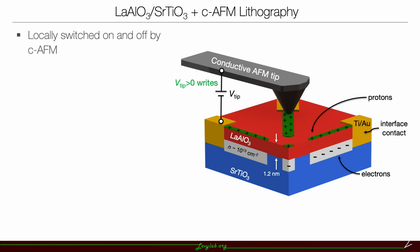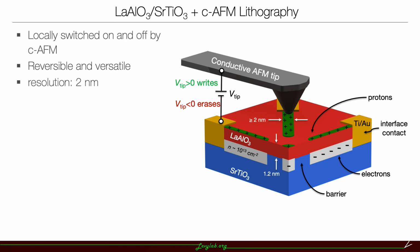These protons act as local top gates and attract electrons to the regions right underneath them, making these regions locally conductive. You can erase the structure that you wrote. You can create various junctions by applying negative bias voltage or modulating the voltage. And the best resolution that we can achieve is approximately 2 nanometers.